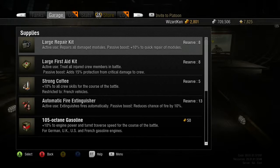Now, the cool thing about the large repair kit is that it will repair not just one module. Like sometimes you get tracked, or maybe your turret goes out and your gun goes out, and we'll just say you can't reload as quick. Your ammo's gone. Anyways, this will repair all the modules that are damaged. So you get basically a brand fresh new tank, except for your hit points. You still are whatever your damage is at, which is really nice.